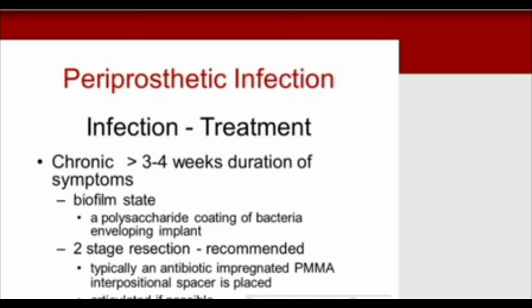The answer here is a 2-stage resection, which is recommended. In this scenario, the implants are removed, vigorously, aggressively debrided. You're stabilized with an antibiotic-impregnated methyl methacrylate spacer. A static spacer is used when the ligaments are damaged, or an articulated spacer is used if you have intact ligaments. Using an articulated spacer preserves ligament function, and the studies do show improved function at reimplantation.